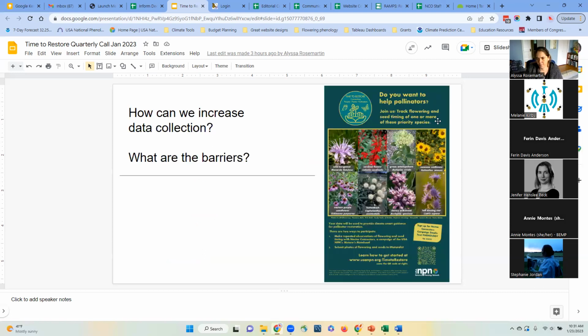So I would open it up if anyone has ideas. I know we have people hard at work. We heard in our introductions that Gina is working in Louisiana to get some more sites set up, and it sounds like the folks in New Mexico are also getting some more data collection going. The numbers I showed just now are Nature's Notebook data.